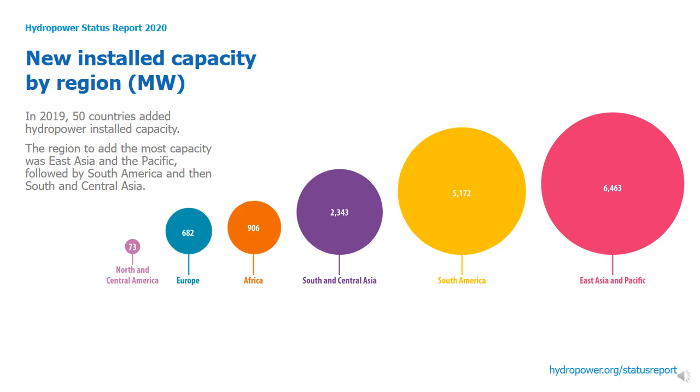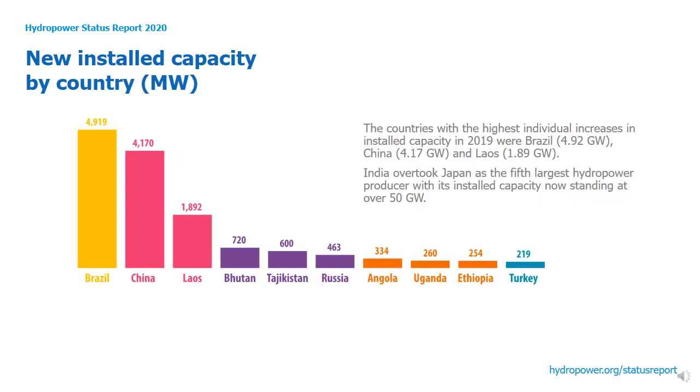If we look at the newly installed hydropower, you'll see that most of it is happening outside of North America. Very little hydropower is being established in North America. Most of it, the largest of these, are happening in East Asia and Pacific, specifically China, and South America, specifically Brazil. Those are places that are adding lots of hydropower right now. If we look at it by installed country, here you can see Brazil has installed almost 5,000 megawatts, China a little over 4,000 megawatts, and Laos almost 2,000 megawatts of hydropower in the last year.